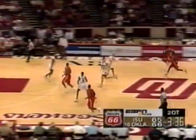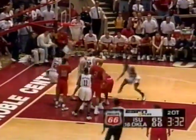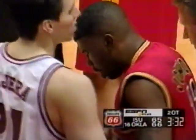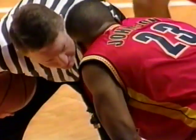Whew, did he get that? The lob is intended for Stevie Johnson. Tipped by Avila. Saved by Stevie Johnson. And what, did he get a timeout or what? Well, I think Stevie Johnson got hit in the face that time going for the loose ball. The official called a timeout because Stevie Johnson, once he had that ball in his hands, was going down in pain.